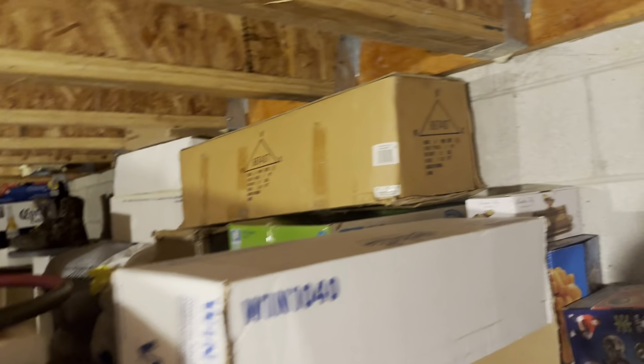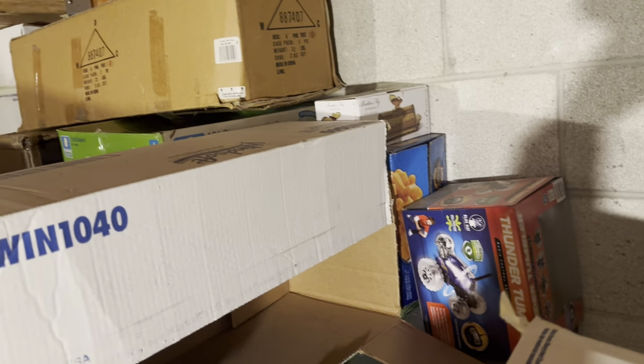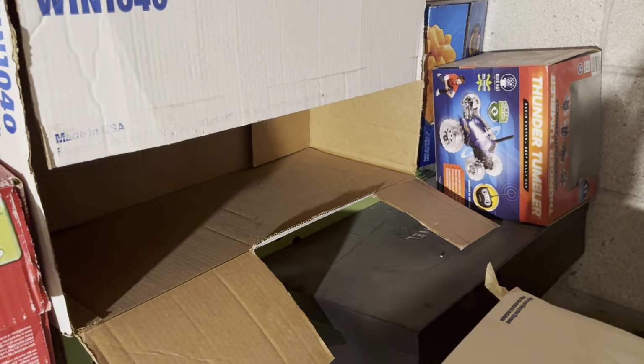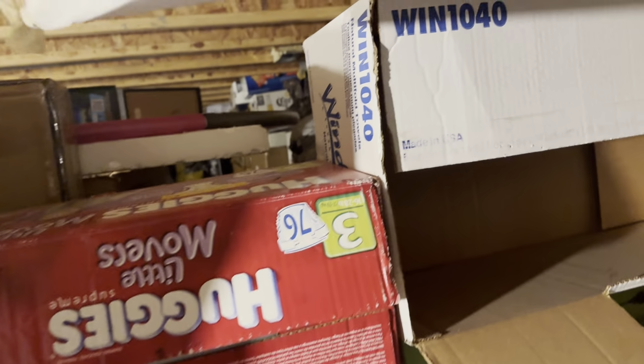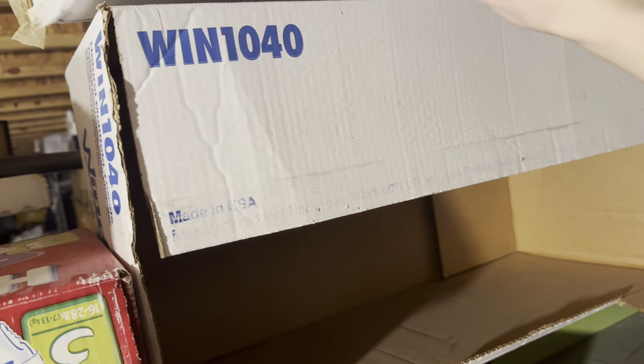And yes, I know there's a lot of dust on top of that box. Like, you can see the different colors. You just look right there, you can see the amount of dust. But I'm not gonna bother wiping down all that dust. I'll just put this box on top of it.